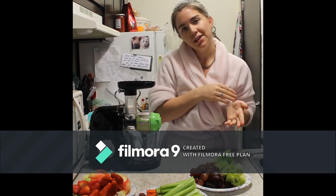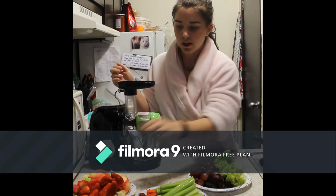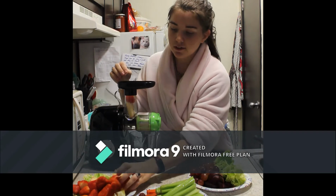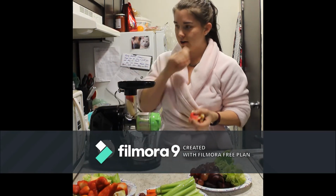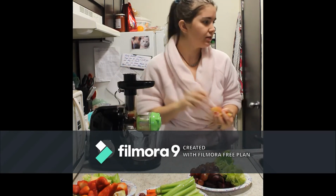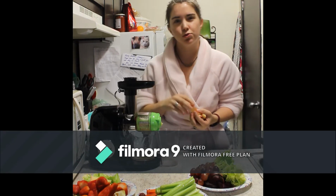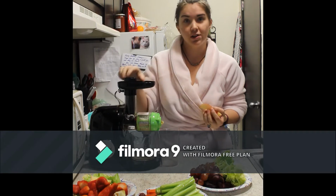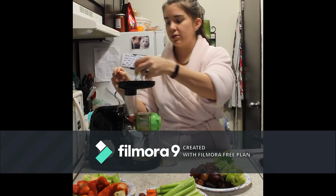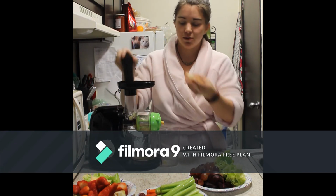Every veggie makes a slightly different amount of juice, and you kind of learn which one makes the most as you start to juice. So I like to start with things that have less fiber in them, because it goes through a lot easier. If you're juicing a lot of stuff, you want to make sure that everything can go through the correct way. So I just start with the least fibrous stuff and work my way from there.